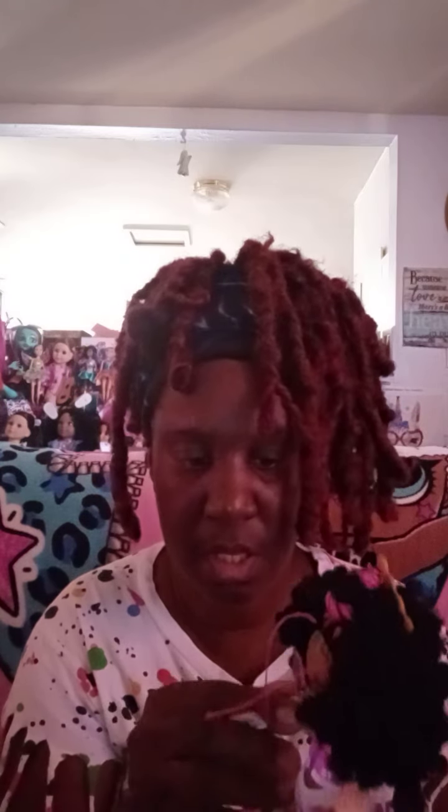Let me know what you think about her. She is just too cute. And then she has a little cell phone. She can hold the cell phone. Let me see. Trying to see if I can get her to hold her cell phone. Now, it'd be cool if they had a handle where she could hold it. But she doesn't. But that's her right there. That's Hoops Cutie. Let me know what you think about her. This is her, and then we're gonna get into the other one.